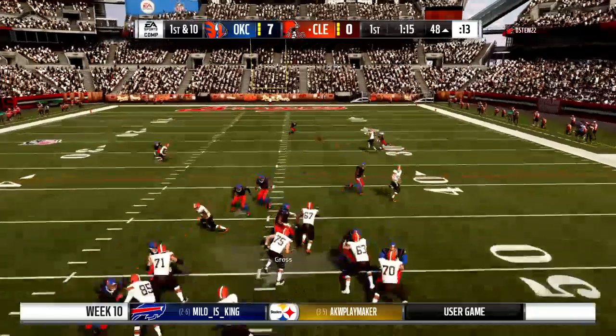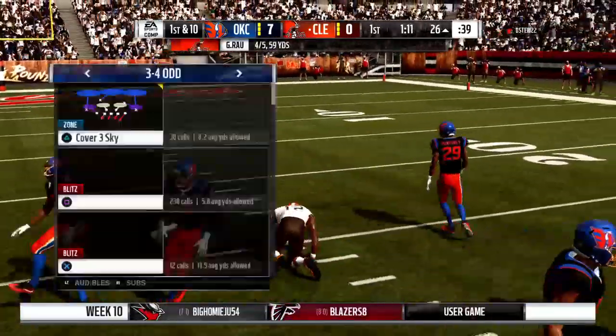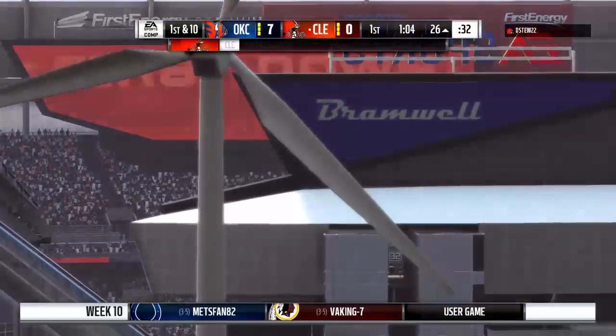He'll look to throw here. Over the middle, complete. That's Gordon. And he'll go down, but not before getting this inside the 30. 23 yards on the play.